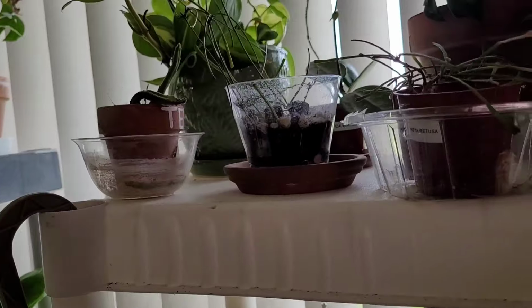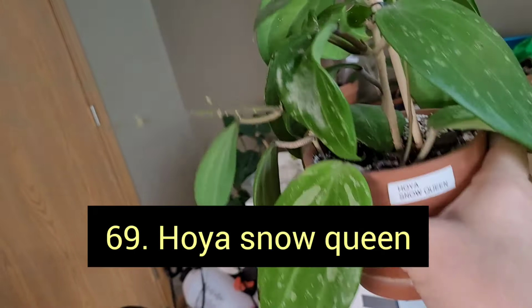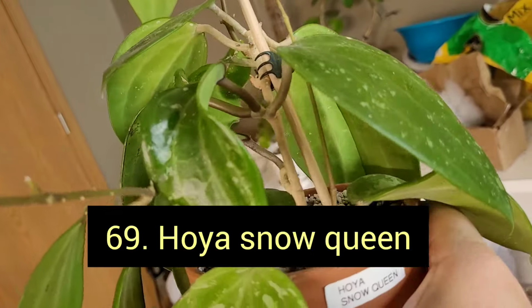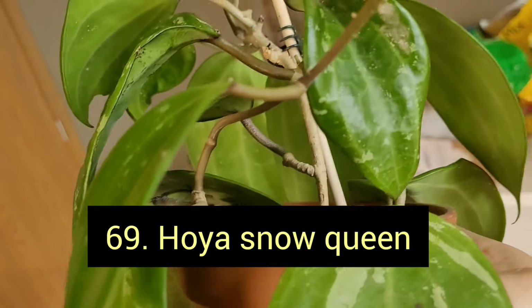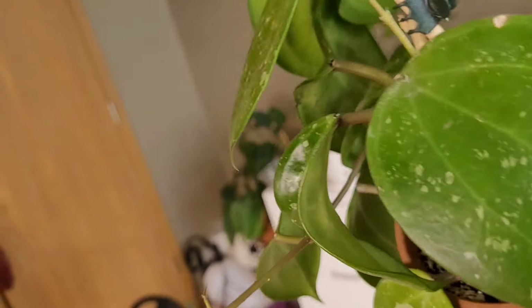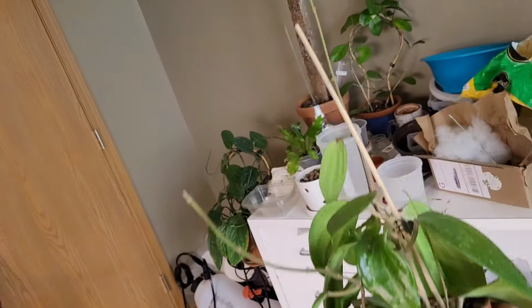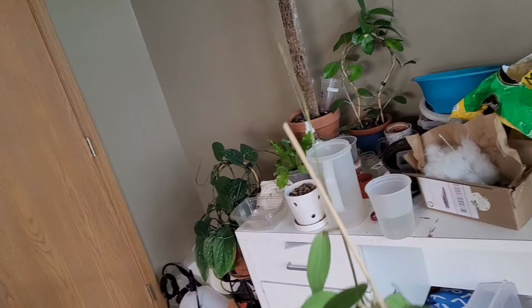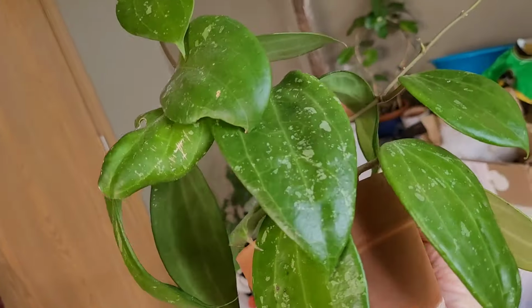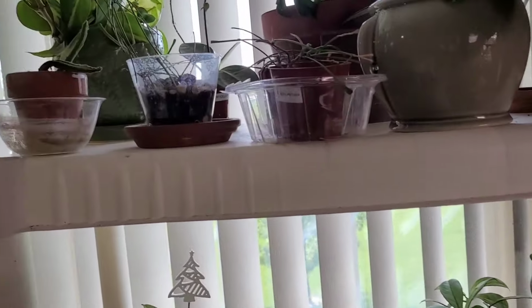Over here is my Hoya Snow Queen. This one I also propagated. I cut some off and then put them back in to make a fuller plant. And it's liking it. It's actually doing very well, as you can see. So that is my Snow Queen. I don't think there's a whole lot of snow on my Snow Queen, but other than that, I do like her.